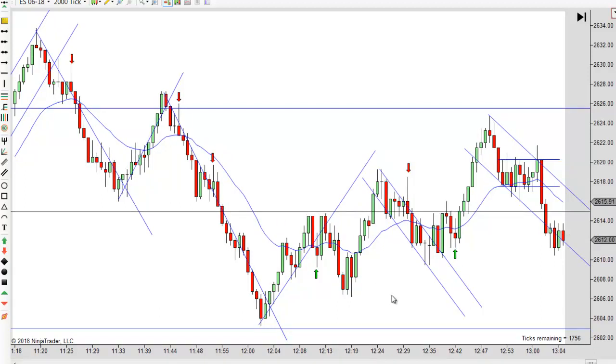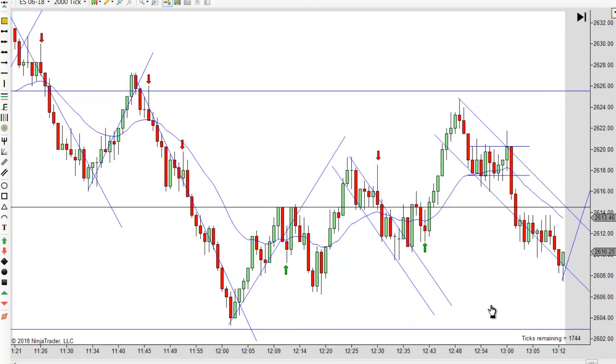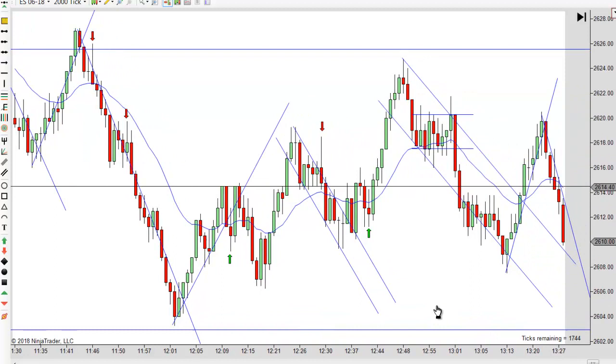But that pattern's worked all day, and then we push up. Now we got the close outside, we push up, and look what happens. Pull back first entry, pull back second entry, it fails and gives you this big bearish bar. Like I said, you can't argue with the pattern. It's worked all day. Here it is again. You move up, first entry short, move up, second entry short, it fails.